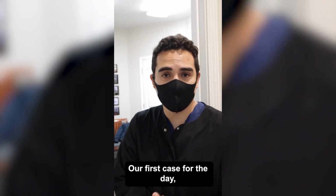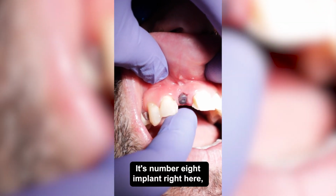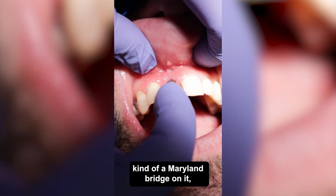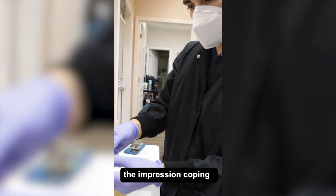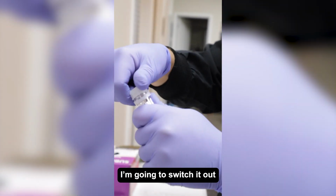Our first case for the day, we're going to be taking impressions on an implant. So it's number 8 implant right here. I'm going to take off this healing abutment and take an impression. Had a Maryland bridge on it, which kind of broke off, but we'll cement that back after. So the impression coping. This is the healing abutment for it. I'm going to switch it out.